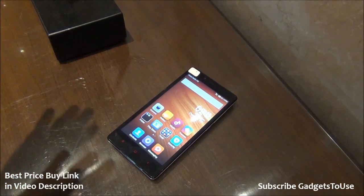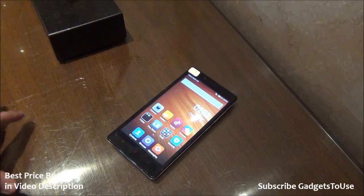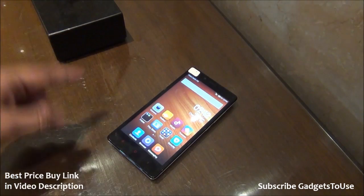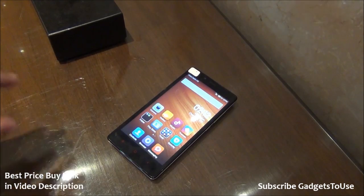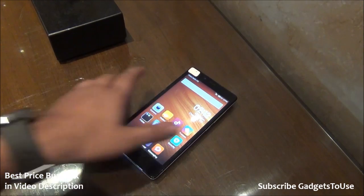Talking about the specs, the Redmi Note 4G actually has better specifications as compared to the Redmi Note, which is going to come with 3G compatibility only, whereas this one will support 4G, and backward compatibility for 3G is also there. You also have Snapdragon 400 on the Redmi Note 4G, and this is how it looks.